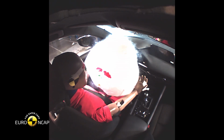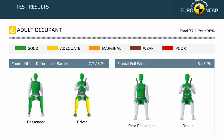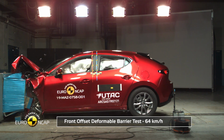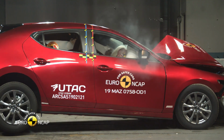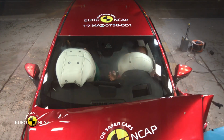The only thing that was classed as adequate to good was the lower legs of the driver in the frontal offset test. But that's only very minor, which is why it's 98% rather than 100%. If you look at the frontal offset crash here, you can see how stable the passenger compartment is. You could walk away from that crash, and that is truly remarkable. You'd still probably have a headache though.